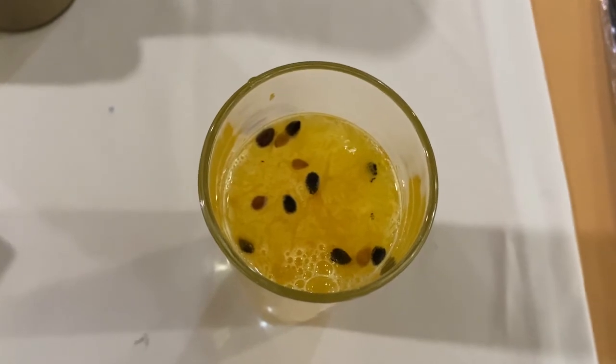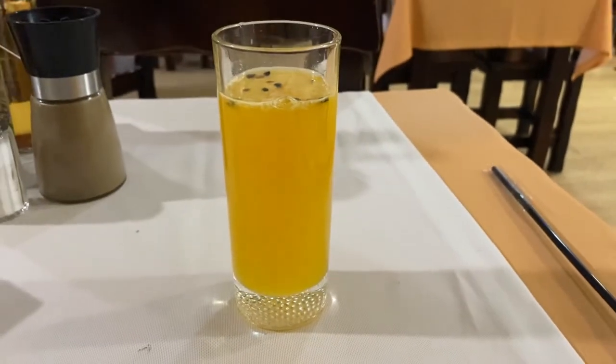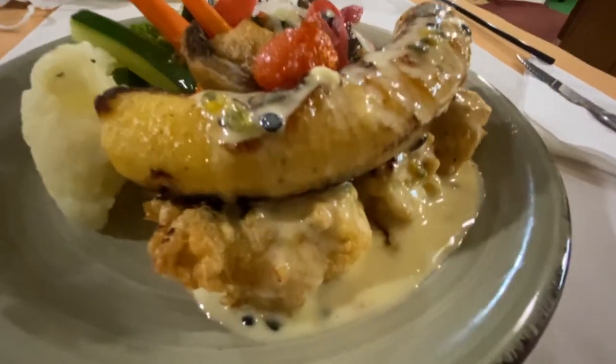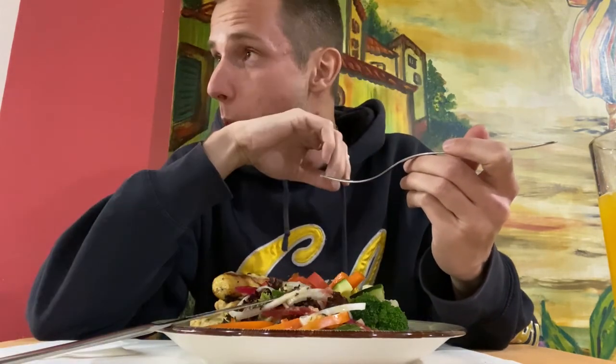Let's move on to dinner. As a drink, I ordered poncha maracuya, which is a traditional Madeiran alcohol mixed from sugarcane, brandy and passion fruit. When taking the first bite of my meal, I burnt my tongue so badly you can't even imagine.